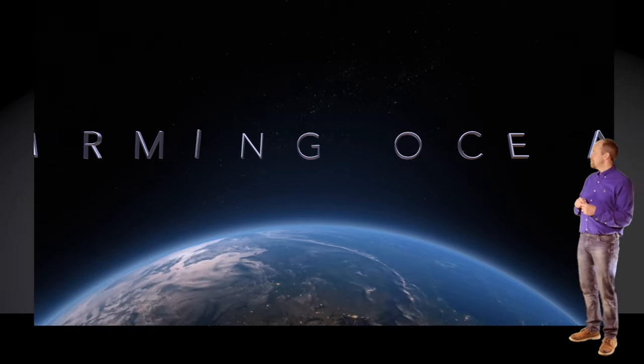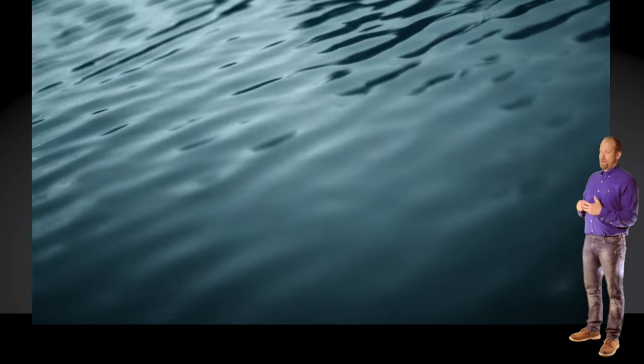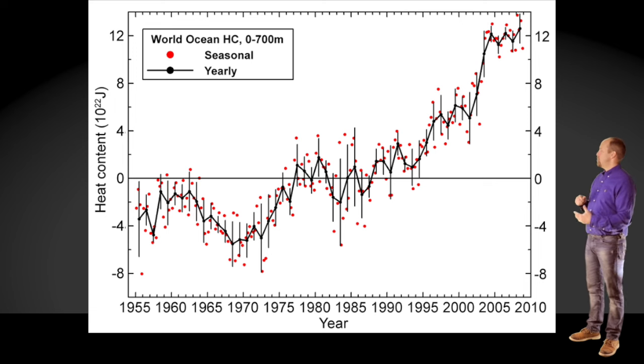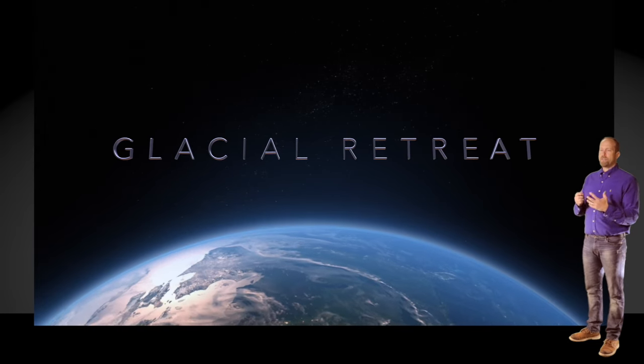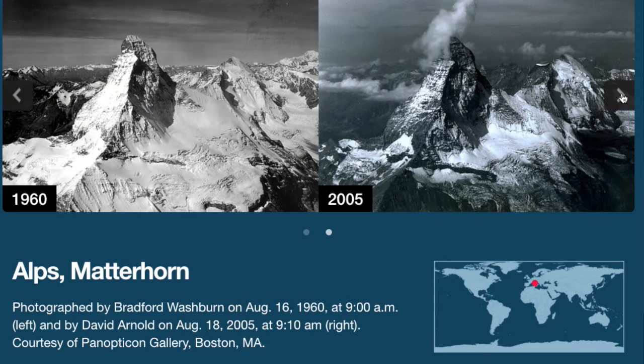Warming oceans. The oceans have absorbed much of this increased heat that we're talking about, with the top 2,300 feet of the ocean water warming up about 1/3 of a degree Fahrenheit since 1969. Glacial retreat. Glaciers are retreating almost everywhere around the world, including the Alps.